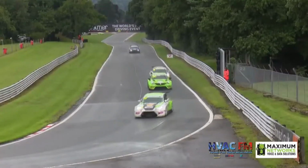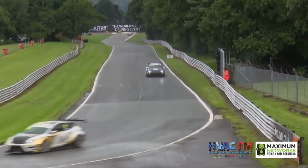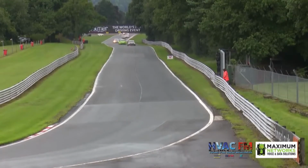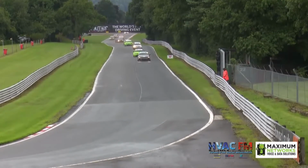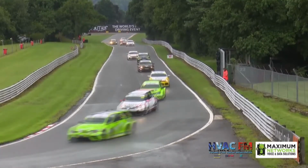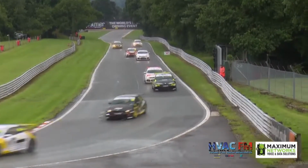The big foam barrier is in the middle of the road now, and I think Mark Wakefield, no, it might be Andy Wilmot actually has got the class lead. I'm not too sure. We'll find out for you in a moment. The TCT cars have just come through. It is Andy Wilmot that leads the way in the VWs, I can see.